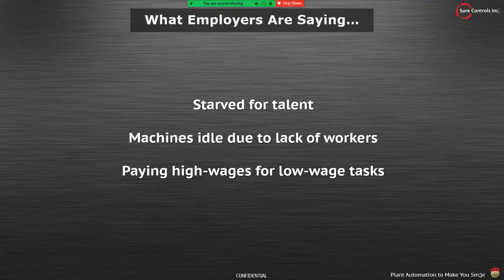So many companies today are really struggling to find employees. I hear companies that just simply can't hire enough people. And some of these companies cannot run a third shift because they just don't have enough workers. So employers are really struggling to help their employees perform more value-added work instead of those boring and repetitive tasks that no one wants to do.